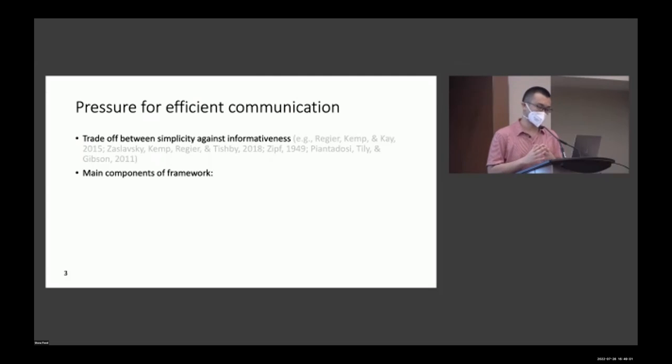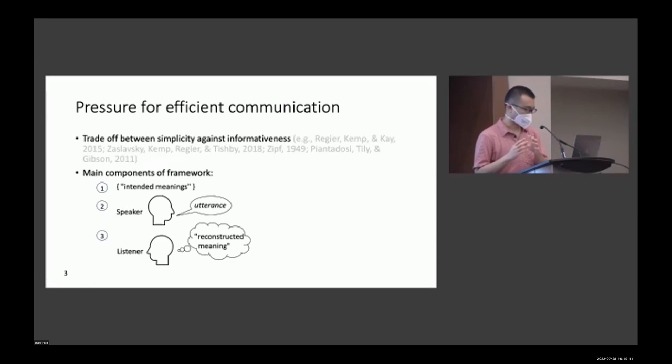The theoretical framework in this line of research often invokes or can be related to information theory, involving 6 main components. The first component is a set of meanings that people need to communicate, and how probable the needs for communicating those meanings are. And naturally, 2 other components are real or attested speakers and listeners, informed from data. The speaker is just a mapping from intended meanings to some utterance, and the listener is a mapping from utterance to some reconstructed version of the intended meaning, like illustrated here, for example.